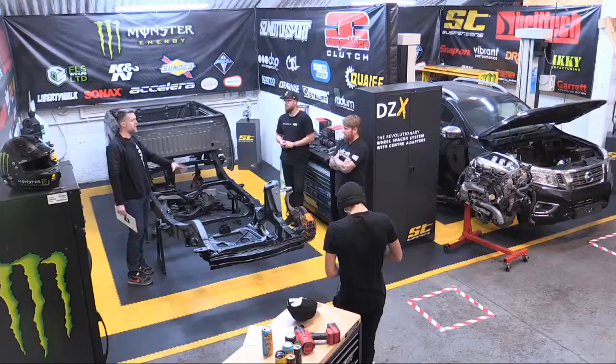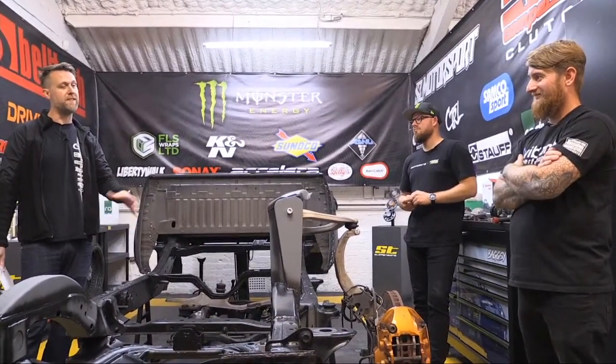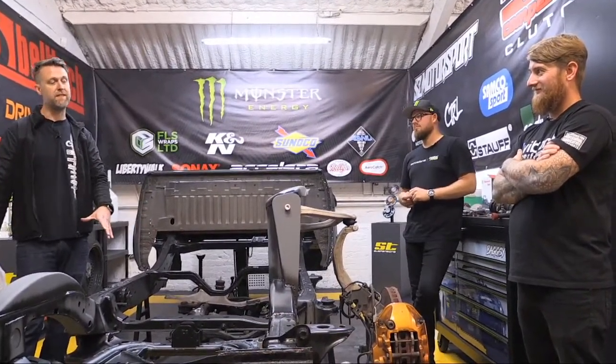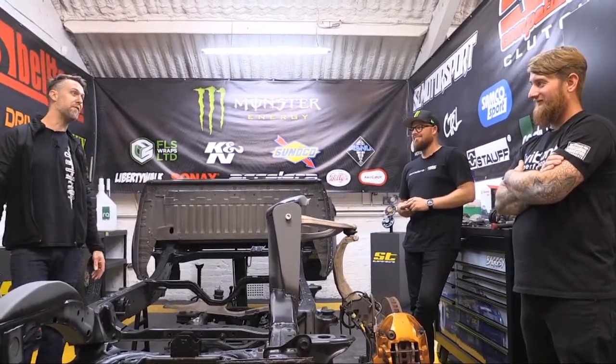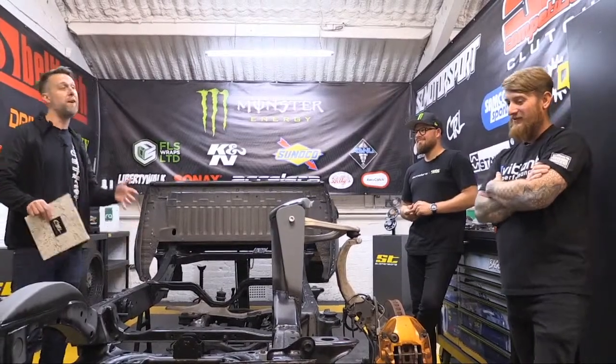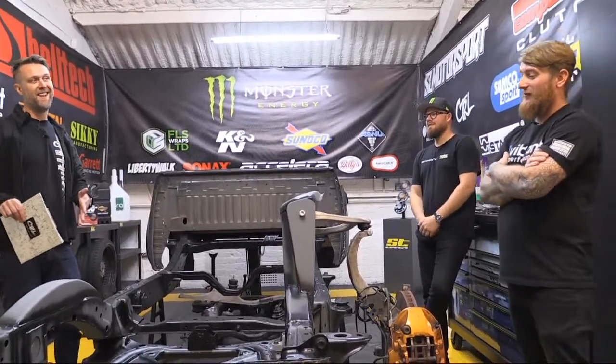So the pressure of creating a sick vehicle that's entertaining to watch but still keeps its driver safe, that's nothing new to you, but the pressure of everybody watching your every move, because we are going to see every twist and turn. When it goes wrong, I think we're going to tell everyone. Yeah, of course, we will.